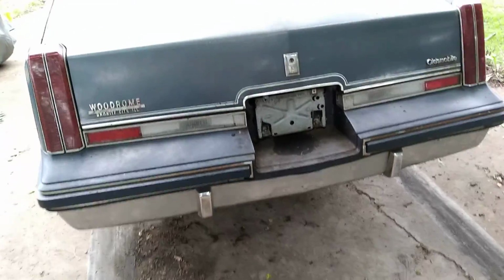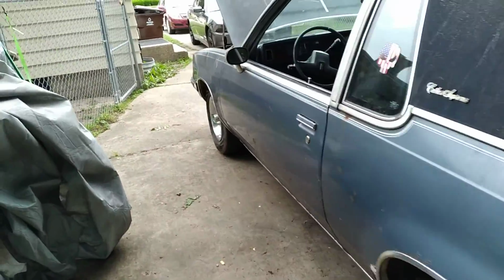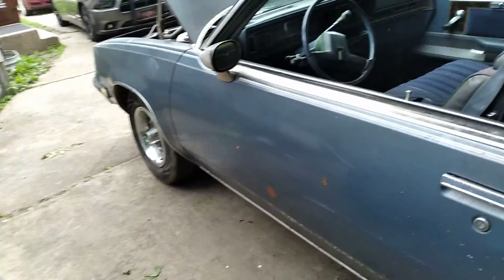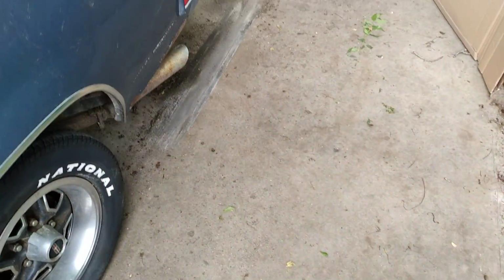So hey guys, out here playing with the Cutlass. Got her running, moved her forward because I'm getting ready to jack her up and throw her on jack stands. Learned something I didn't know. She's posi. And this is one way you can tell if your car's posi-traction or not.